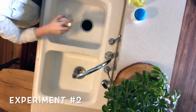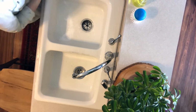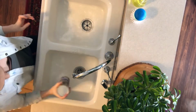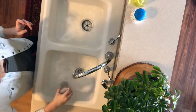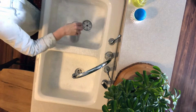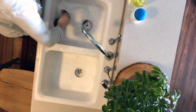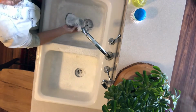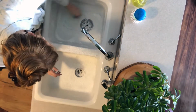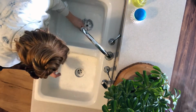This time I'm just using Bar Keepers Friend. The directions say to sprinkle it on there and then immediately wipe it off. It says to have it all removed within 2 minutes or something, super specific. Normally I would think it makes more sense to leave something on there to sit before you scrub it off, but the directions said to do it immediately. So that's what I did, and you'll see here in a minute how that turned out.